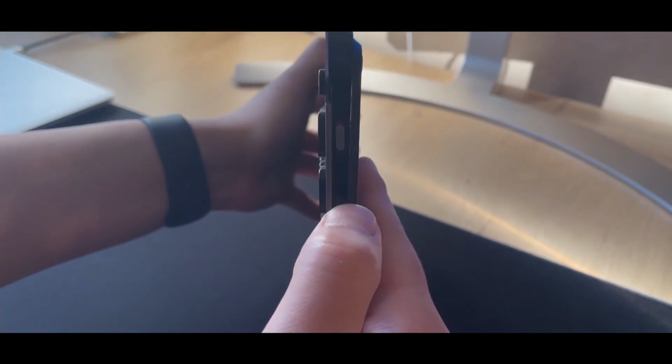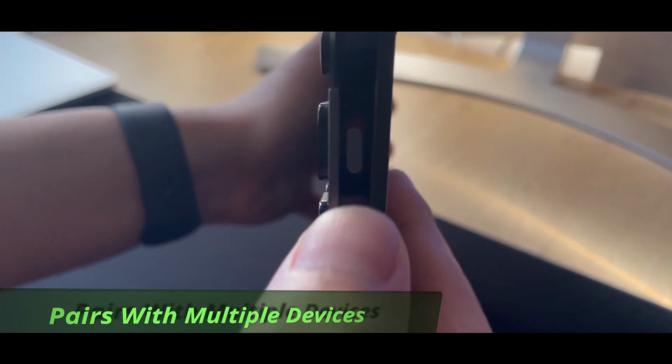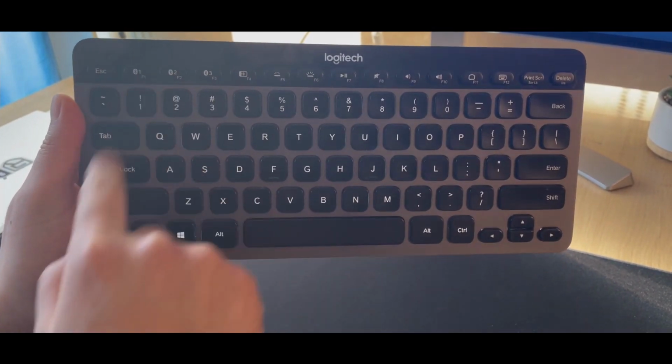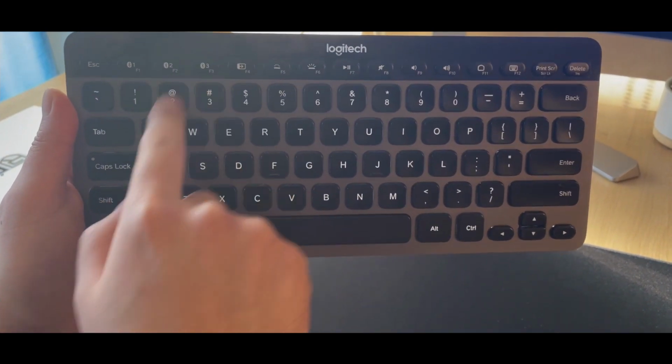And also one of the great features about this as well is that you can pair it with multiple devices. And I do share this workstation with my partner, so it makes it really easy for us to just toggle between my laptop and her laptop. So that's actually one of the biggest pros here for this keyboard.